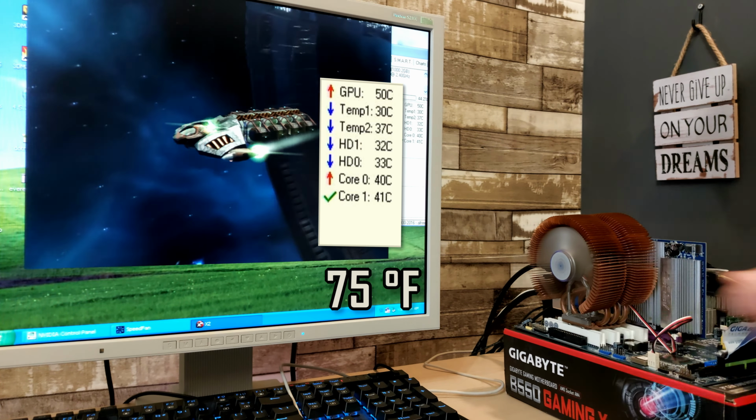This card gets only 2 stars for the cooling solution, because although hot, it's dead silent. But don't keep it silent for long, because it's going to end up dead. Get it? Dead silent, silent dead. Let's see what this card is capable of.